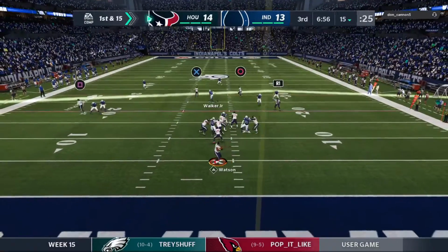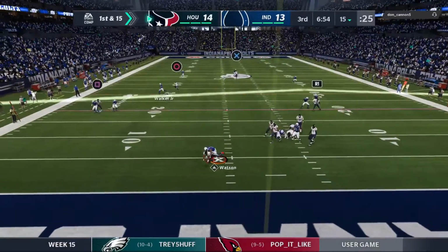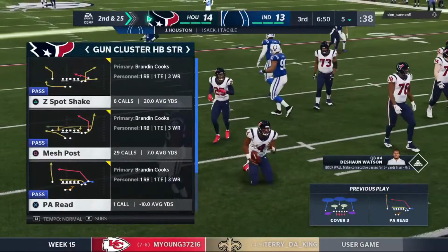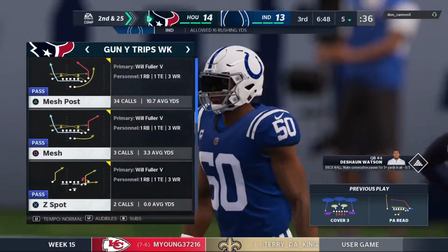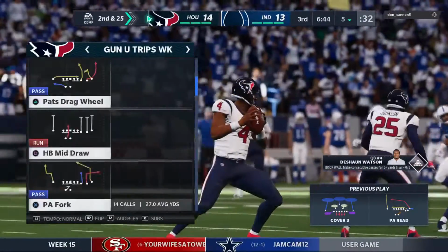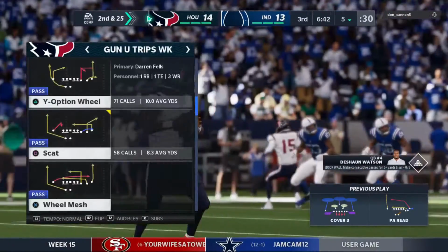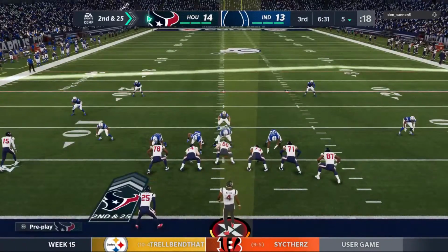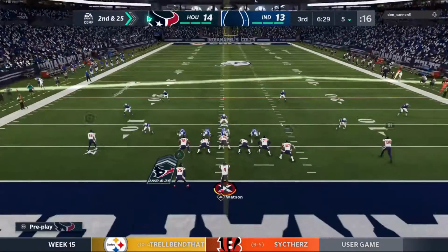Now it's Watson. And he's going to go down. Back at his own 5-yard line, it's a sack. Justin Houston in there to get him, and on the season now, that is 9 sacks for him. Now this one after the sack, they come up on a 2nd and very long.